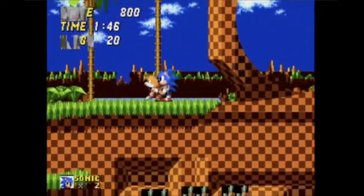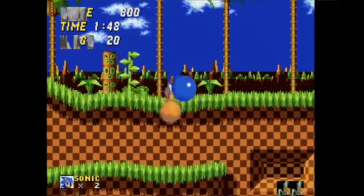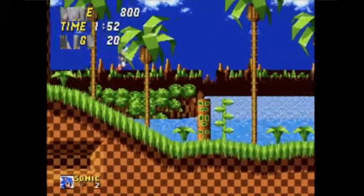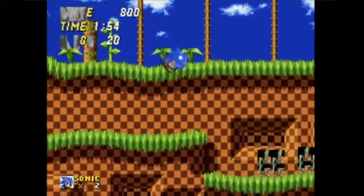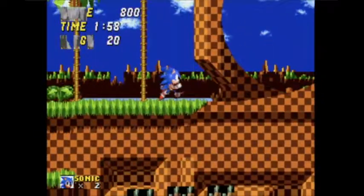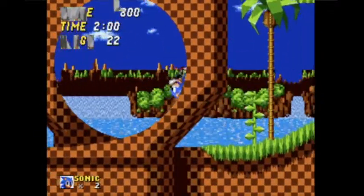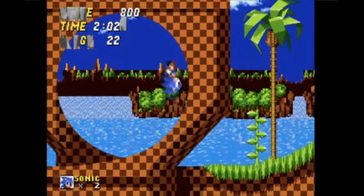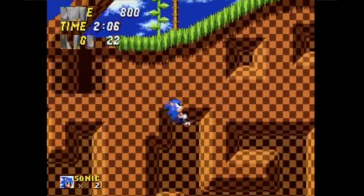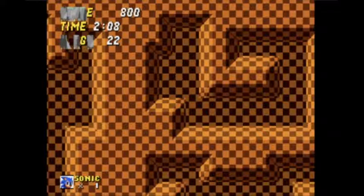So, yeah, this is very weird. And this loop is also completely broken. So, yeah, this basically completely confirms that Sonic 2 was built off of Sonic 1, considering that this prototype still has Green Hill Zone in it.